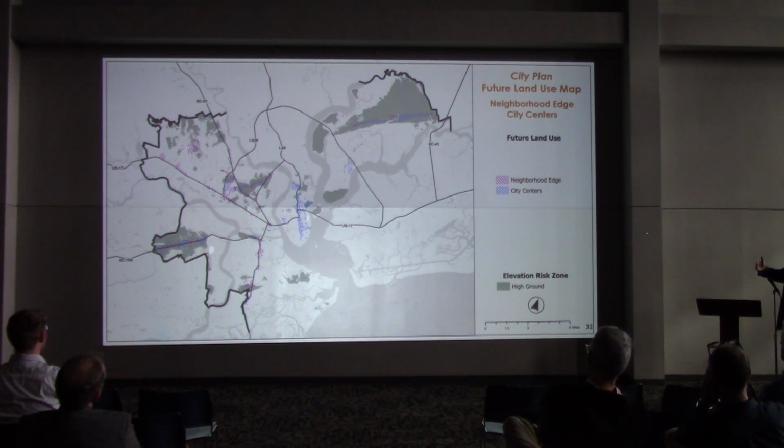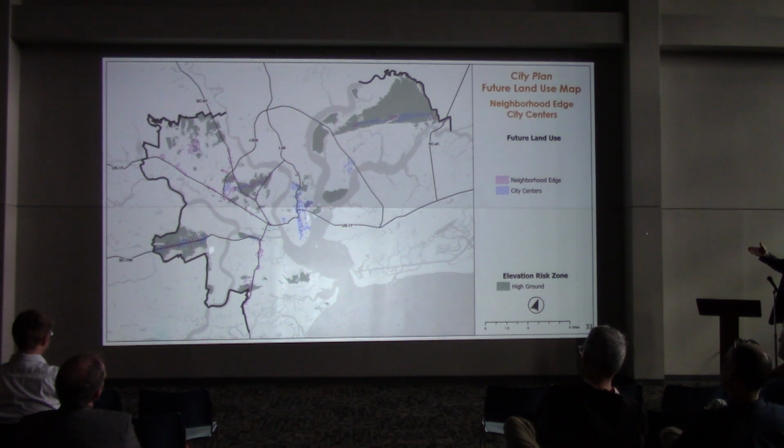Now, I will note to you that in terms of developing the land use category, there were other considerations. For example, on the peninsula, you can see that there is a city center designation. But generally speaking, the neighborhood edge and the city center designations line up with this high ground area.